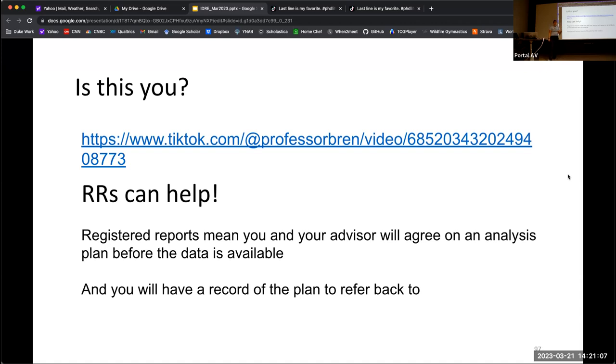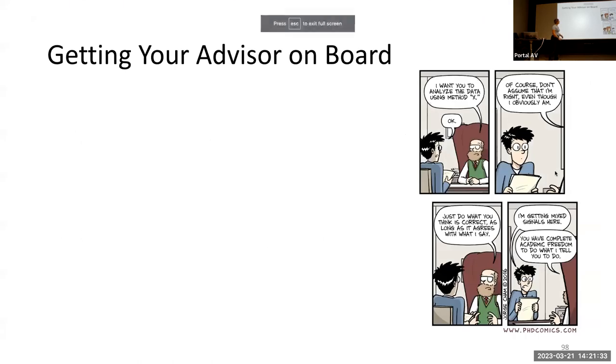You also have a record of your plan to refer back to. And so later, if you do the analysis and you give it to your advisor and they say, oh, should have included a covariate here, then you can say, nope, we didn't put it in the pre-registration or the registered report, right? So I don't think that we should do that. Or at the very least, we should report both of them. And the one where you add the covariate has to be an exploratory analysis for the registered report.